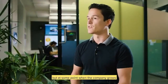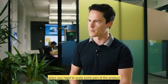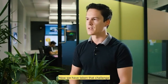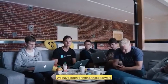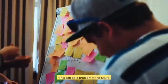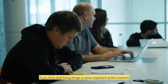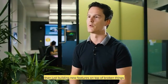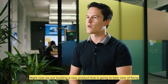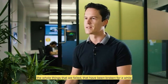Usually when you start in a company, you have to just move fast and break things. But at some point when the company grows, those early days code can start to be problematic when you need to scale some part of the product. So now we have taken that challenge and with the help also from the leadership, we have been bringing this forward, like this can be a problem in the future. So they also have given us that kind of freedom to decide, okay, if you think that fixing things is more important at this moment than just building new features on top of broken things, go ahead and fix it. So right now we are building a new product that is gonna take care of fixing the whole things that we felt has been broken for a while.